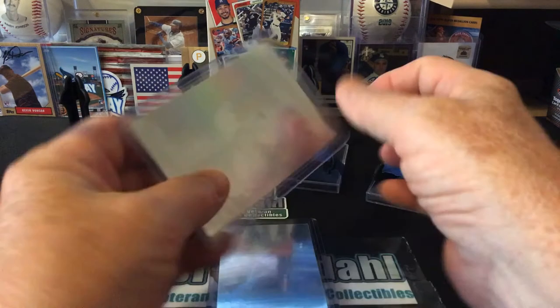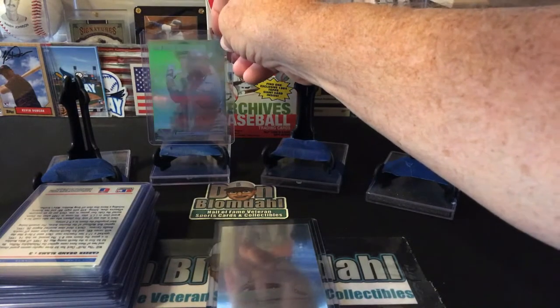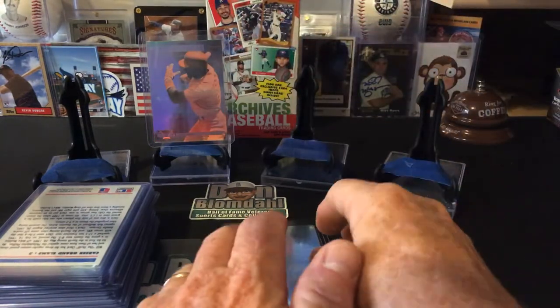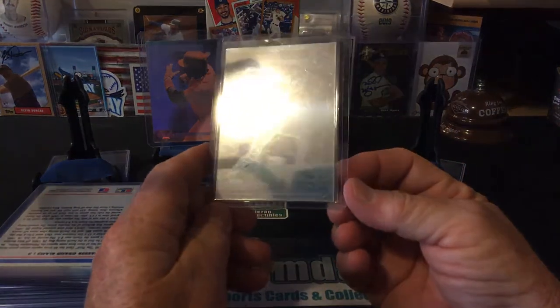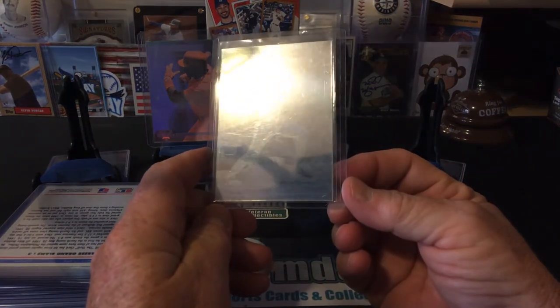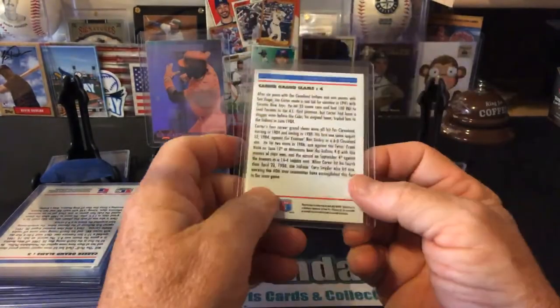And move Ruben Sierra, the Ranger, right here. And now on to our last card of the set is Joe Carter with the Toronto Blue Jays. Joe Carter is our final card in this 26-card set.